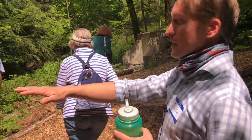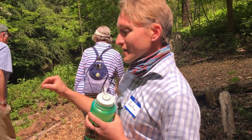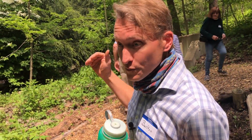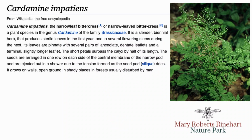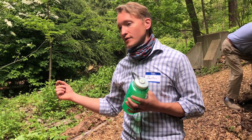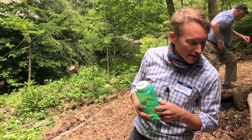This broad expanse of green is a plant, one of them with the cut leaves is a problematic plant in wild areas. It's the impatiens bittercress. A lot of people have hairy bittercress in their gardens. This is another exotic bittercress. It takes over riparian sites. It is associated with a decline in the indigenous herbaceous flora. It outcompetes them, and it may have chemistry that gets in the way of some of their lives.